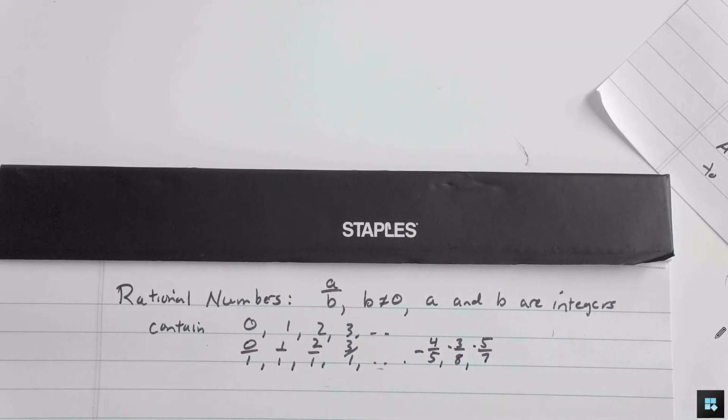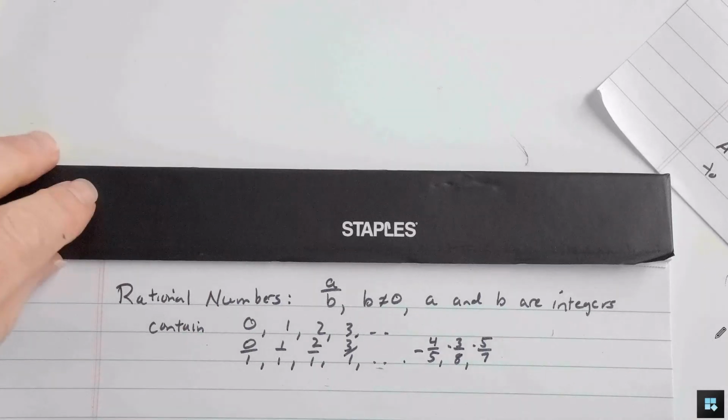So we have a challenge. Can we list all the fractions without missing any? Because if we can list them without missing any or using any twice, then we'll have a way to pair them up with the natural numbers. Let's see if we can do that.